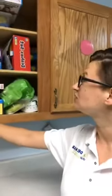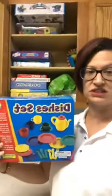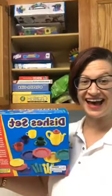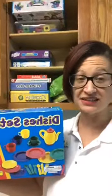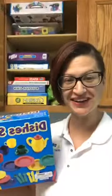You can see we have lots of materials, but let's say that we were working together and it was a my choice activity. I can go to any of the green cabinets and I can pick something out. So maybe we are going to grab a dishes set and do some pretend play with the dishes, and maybe pretend to have a tea party or practice some manners at dinner. Maybe we're going to practice expressively or receptively labeling these items, right? This would definitely be a Dr. Becca pick and not one of our kiddos' picks.